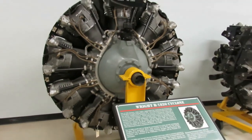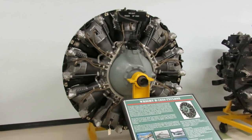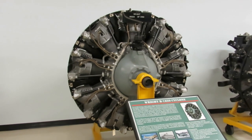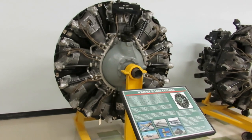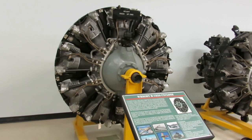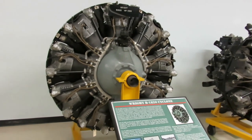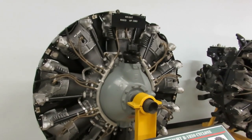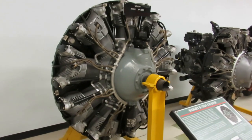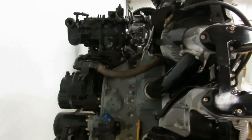The Wright R-1820 Cyclone, which powered things like the DC-1, the DC-2, early versions of the DC-3, some of the DC-5s, the Boeing B-17, the Douglas SBD Dauntless dive bombers, and some helicopters and so on. So not a very deep engine. Just the one row.